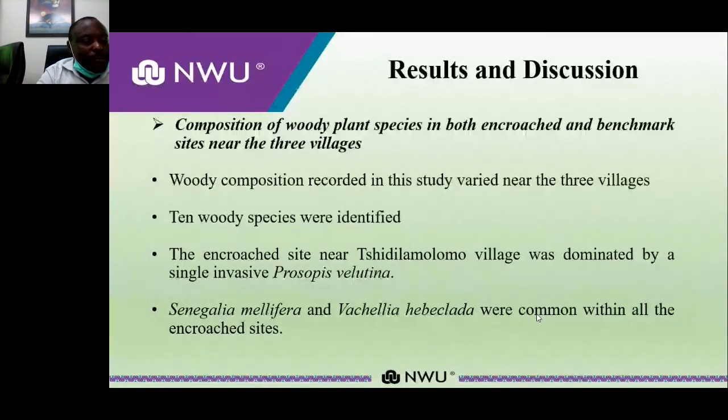Results and discussion. Here we talk about the composition of woody plant species in both encroached and benchmark sites near the 3 villages. Woody plant composition within the 3 villages was recorded, but those woody plants were not consistent. This might be due to different rangeland management practices in the area. However, 10 woody species were identified, of which Prosopis velutina was the most invasive species and was the only alien species found in this area.